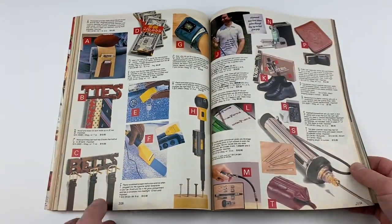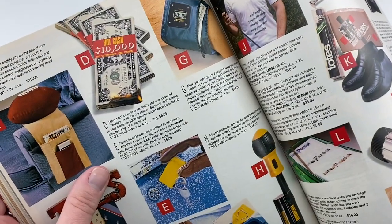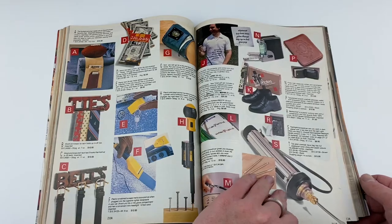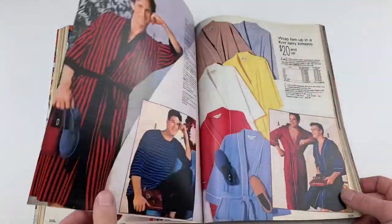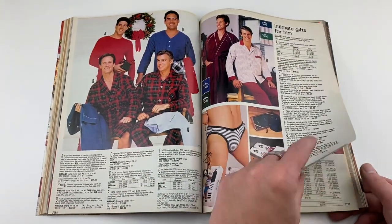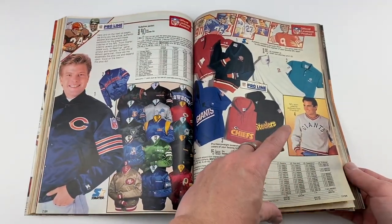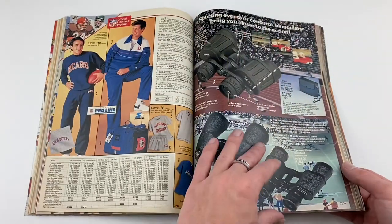We got ties. What is this? Hot cash. Burn. Ignite the wax-covered money. We got ties. Bathrobes. All right. Ew. More sports stuff. Ew.